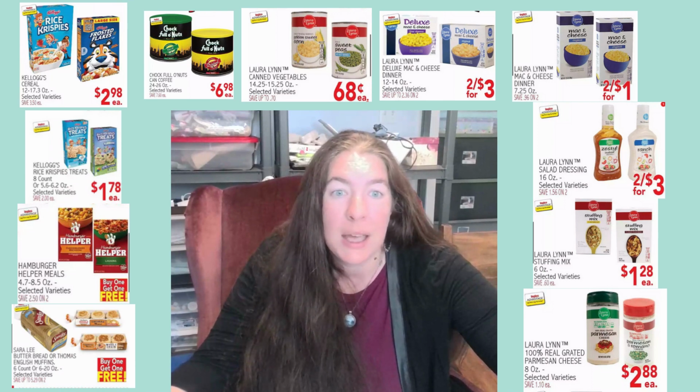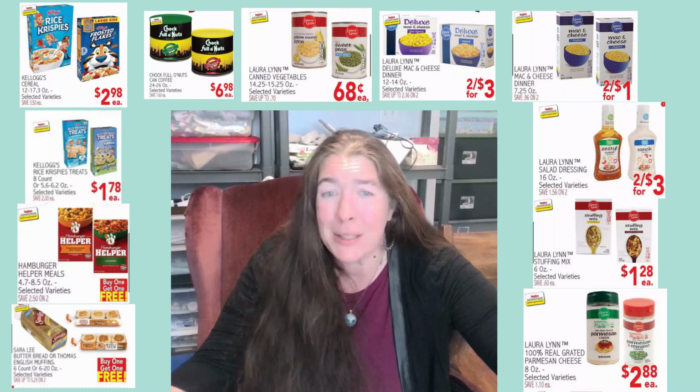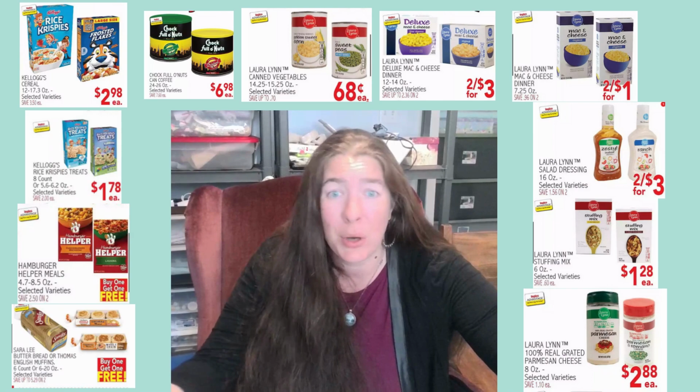Last but not least, they have the Laura Lynn grated Parmesan cheese. This is a really decent sized container for $2.88, and typically it's $3.98. So if this is the cheese that you use, definitely pick them up. They would go great with the meatballs.